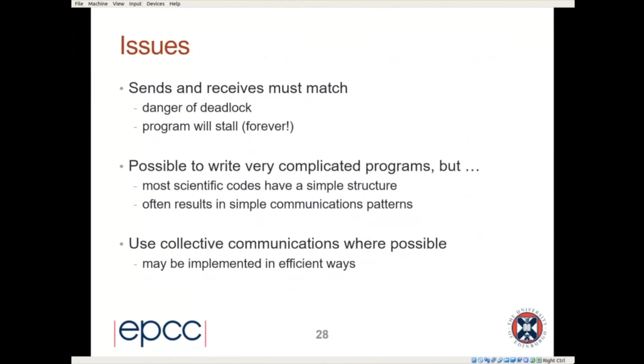Issues: send and receive must match. If you don't match your send and receive, the program may deadlock, it may just stop. It will wait forever because MPI has no timeouts. It's possible to write very complicated programs, but most scientific and technical programs or data processing programs have a simple structure, which results in simple communication patterns, which are often supported by collective routines. So you can write most scientific and technical programs using quite simple use of send and receive plus collectives.